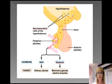A set of neurosecretory cells extends from the hypothalamus into the posterior pituitary. These cells make oxytocin and antidiuretic hormone.